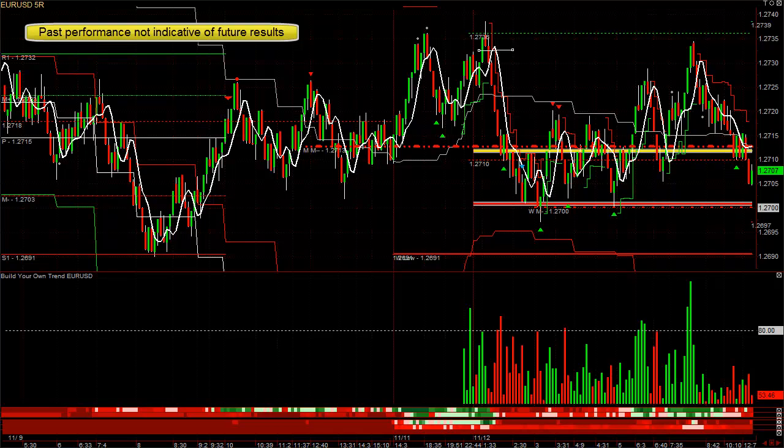These tend to act as support and resistance. And if you see any of these signals, always look at the build your own trend on the bottom and decide whether you want to take the trade or not. Some of the highest probability trades are looking for sells. You get some sell signals here. The market's pretty dead today in this particular pair, and it comes down. I would personally avoid the buy signals on this one.